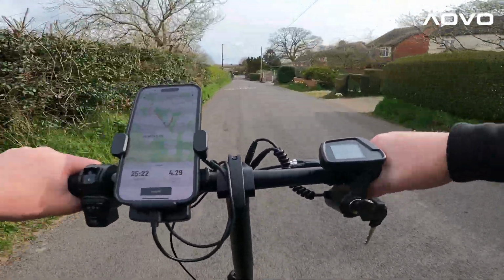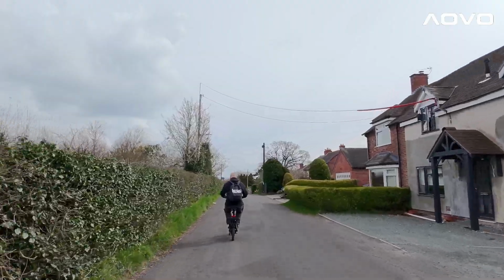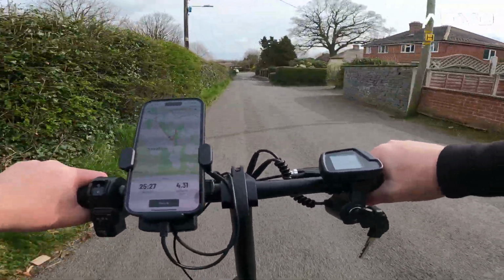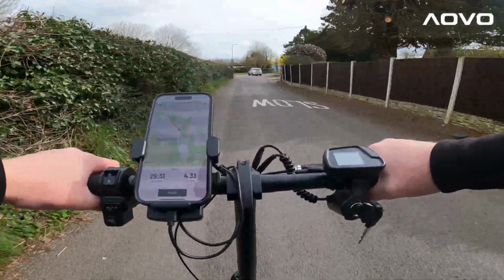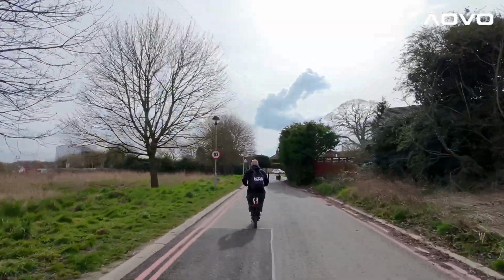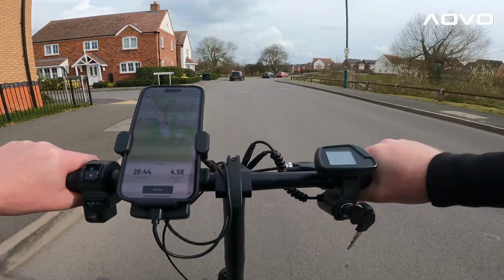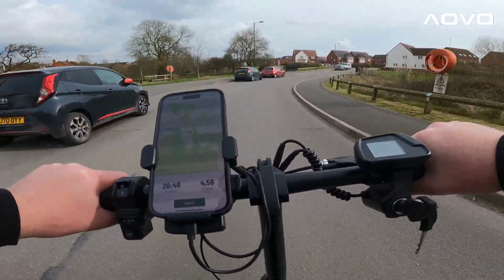And again, I'm using the speed hack, 21.7 miles per hour, so that will have some impact on the overall range covered in this test. It was a really beautiful day. Probably felt like one of the first days of spring here in the UK when I filmed this lap.